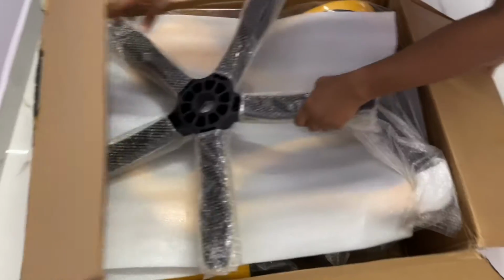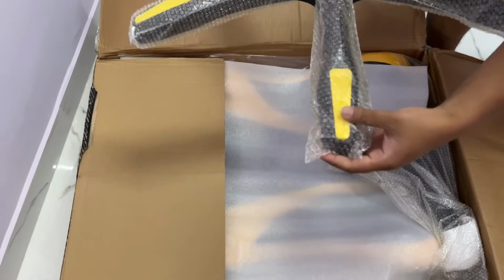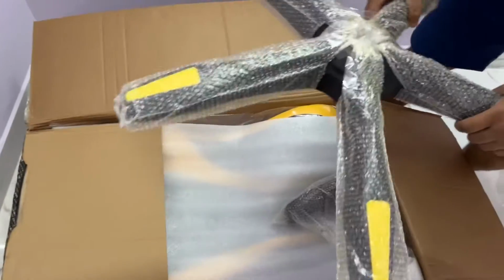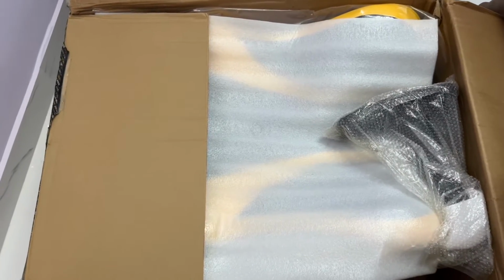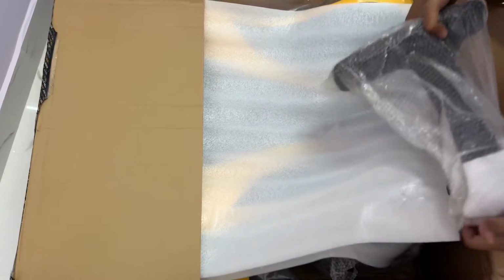Wow. So at first we get this base of the chair, nice in black and yellow design, nice sturdy heavy material. The armrest.